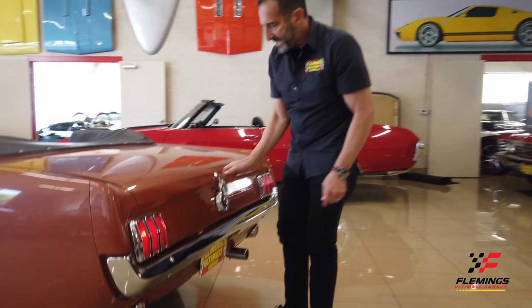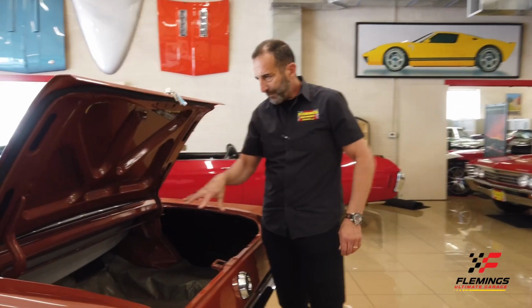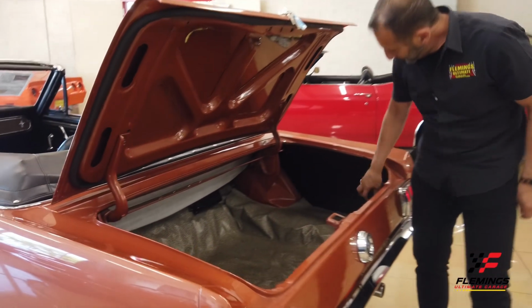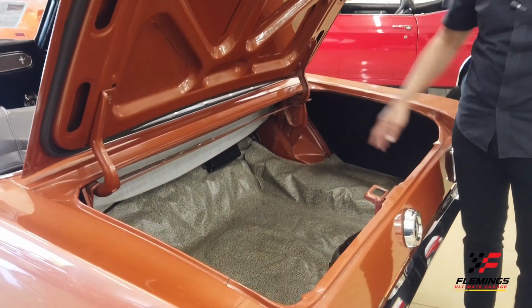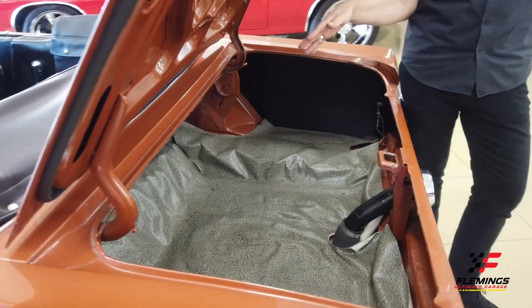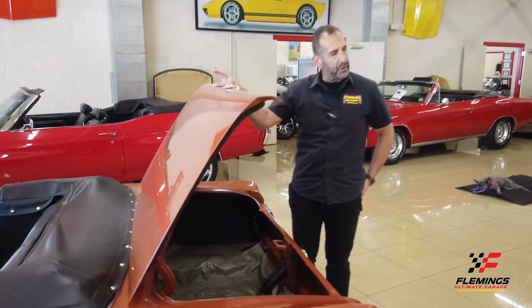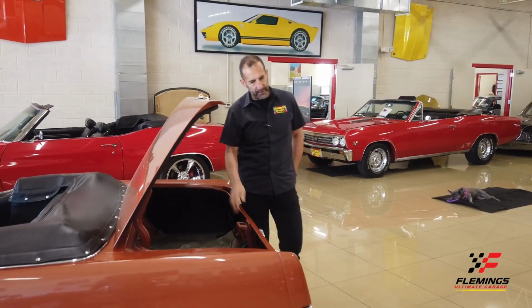Detail stuff like here, new gas cap, new bezel here, new trunk mat. It's painted inside like it's supposed to. The cardboard inserts are right over there. And look around, it's just nice. New well for the new convertible top, you can see. The spring is in the right place, so it holds the trunk up, right? Instead of slamming on your head.